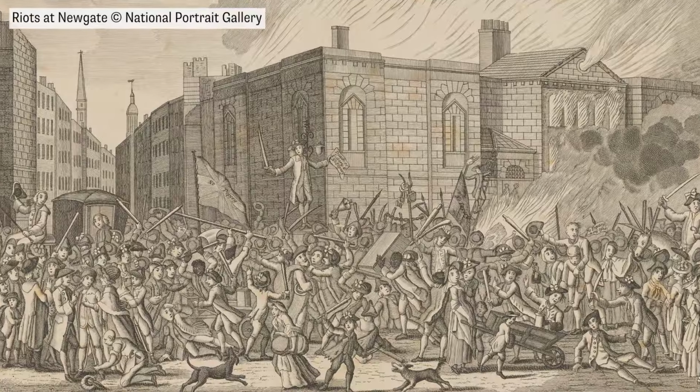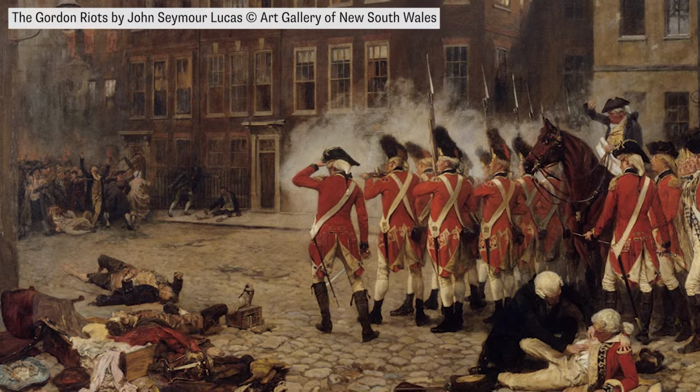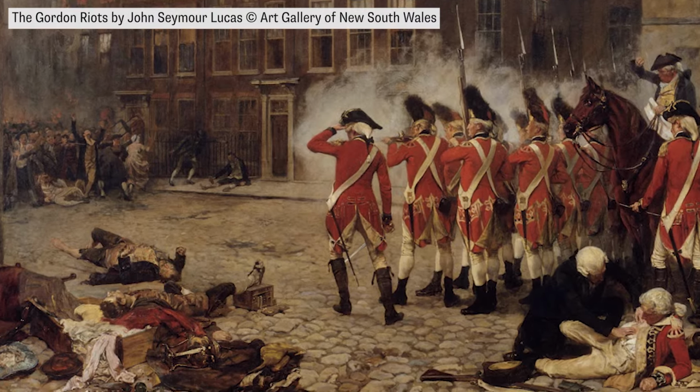Gordon's petition was overwhelmingly rejected in the Commons, and the crowd that had marched on Parliament, estimated at 40 to 60,000 strong, was dispersed, though not before they had vandalised and destroyed a number of carriages and attacked members of the House of Lords. But the riots were not over. For the next few days there was widespread looting, rioting and burning of Catholic chapels across London. Eventually the army had to be deployed and hundreds of rioters were killed or arrested.